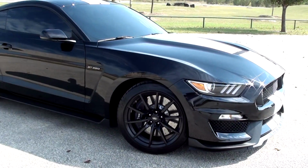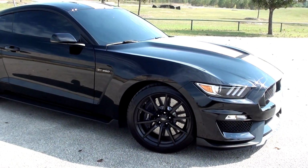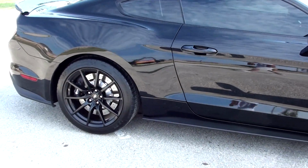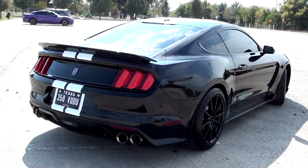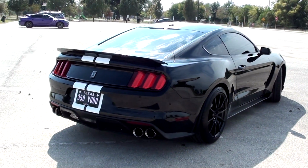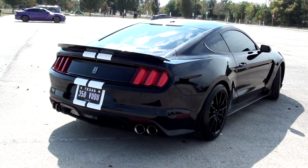Up front, the GT350 features these nice 6-piston Brembos with drilled rotors, and coming around to the back, we have 4-piston Brembos with drilled rotors back here as well. Moving on to the back, we have the quad exhaust tips, and this vehicle features an active exhaust, so here is a nice exhaust clip.